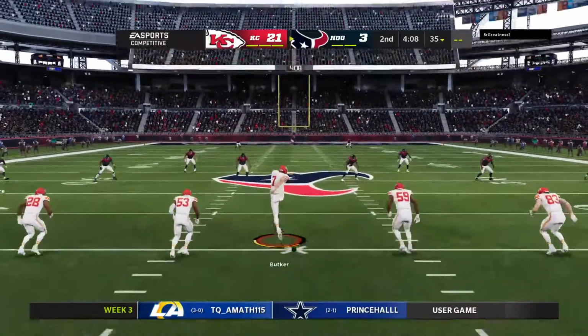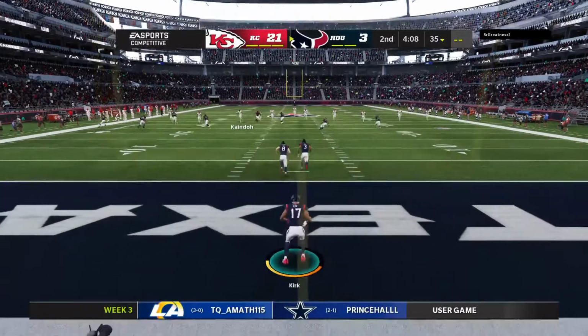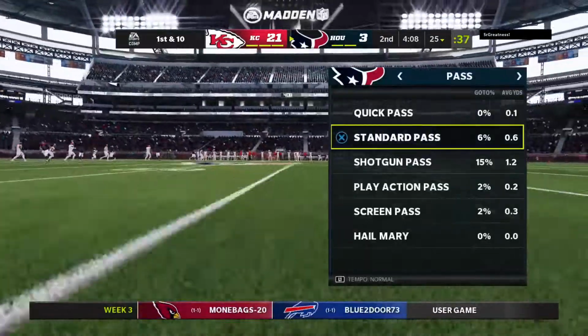So they throw the pick 6. They'll get another shot at it now as this one's in the air. And he'll decide to not bring this one out as their drive will begin at the 25.